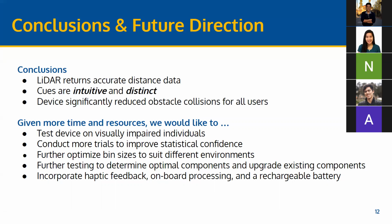If we had more time and resources, we would conduct more testing and expand our test subject group to include people who are actually visually impaired to get a more accurate measure of how our end user would use the device. They will be able to test our product in tandem with whatever assistance they currently use to see if it adds any significant value to their spatial awareness.